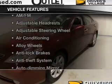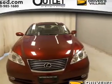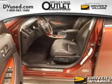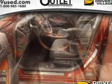Plus, enjoy these notable features that are included in this vehicle. Keyless entry, leather seats, power windows, cruise control, an AM/FM stereo, a satellite radio, power mirrors.